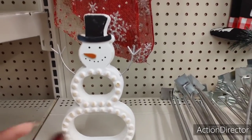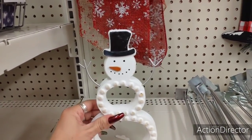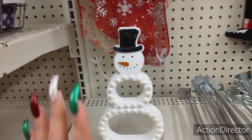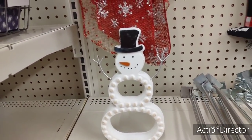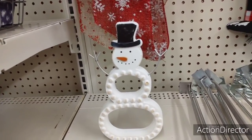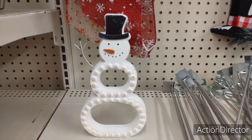Alright, they also have this cute snowman, and he is $3. He's cute as a button. Again, he would totally look cute wherever you want to put it. He's a good space filler, all kinds of stuff like that. You guys all know how I am about space fillers. Anyways, he's a fun little guy to have around.